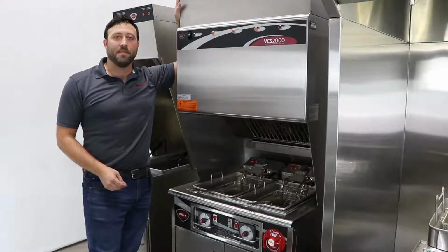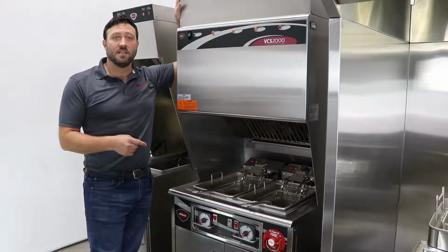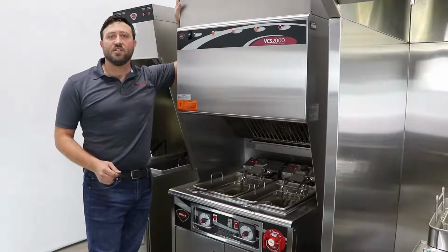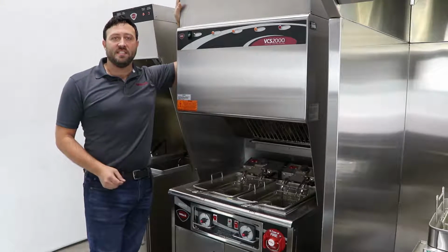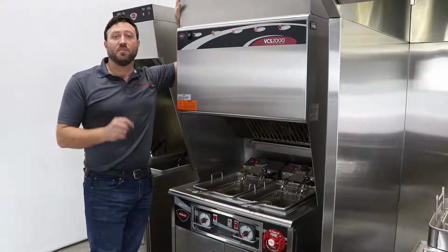The top surface of the base can be configured to mix and match fryers, griddles, or hot plates to create 13 different models. Utilizing a single point connection, these units are easy to install. Please visit the Wells website to see all possible configurations.